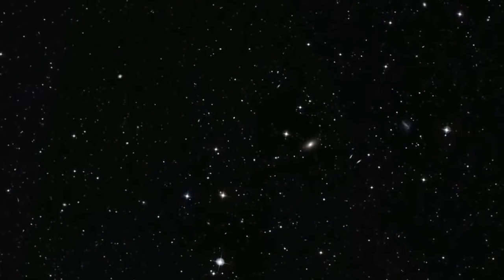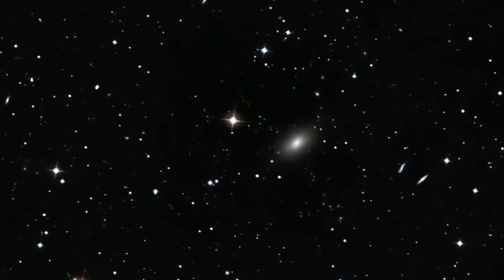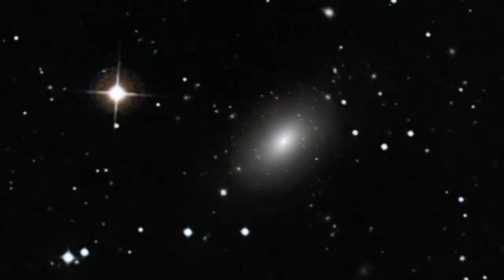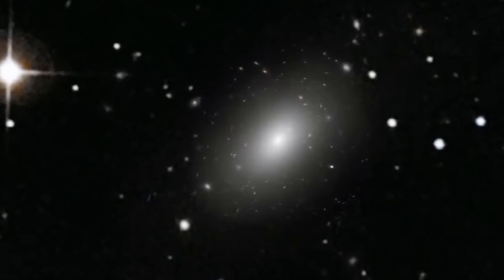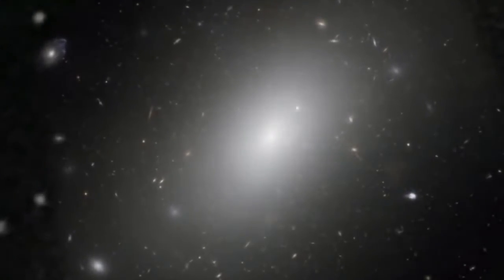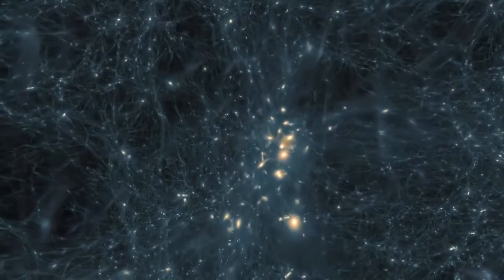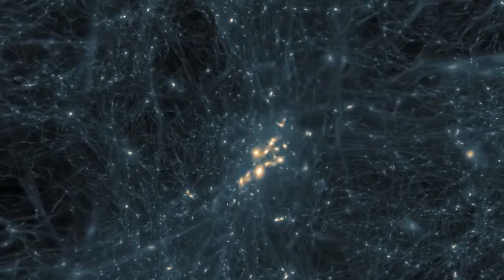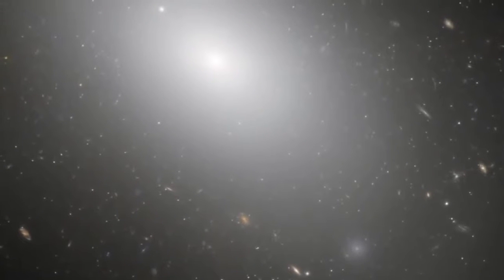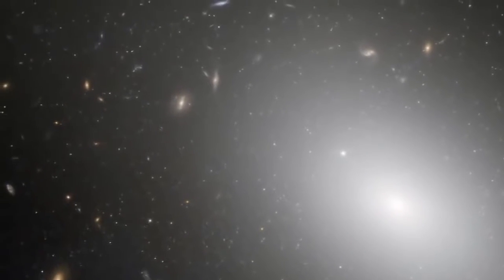Using Hubble, astronomers are uncovering fascinating details within galaxies they once considered featureless and bland. NGC 1132 is an immense ball of stars some 320 million light-years away. Astronomers have concluded that this giant is the product of a gravitational feeding frenzy. Hubble showed that its surroundings are dotted with dense clusters of stars. They are what's left of galaxies that were swallowed by 1132.